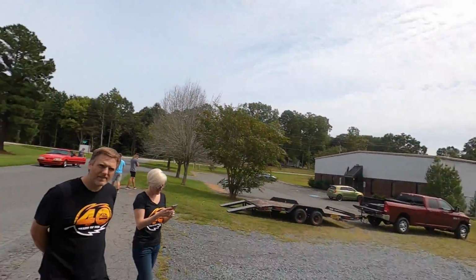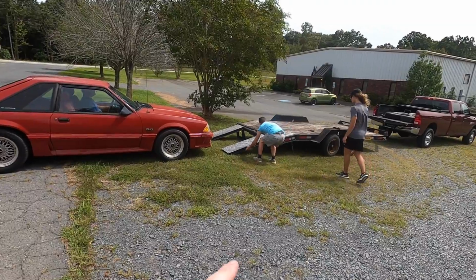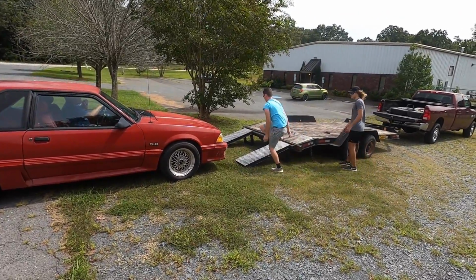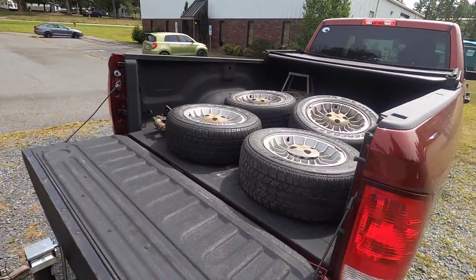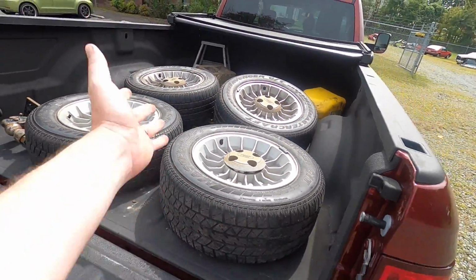Oh, I'm still recording. Still recording, Matt. Hey. Getting on the trailer here. Always fun. A little sad, but fun. It's going to a good home. We actually got the wheels. I got them hooked up with the original turbine wheels here. So we're all set there. 50 bucks. Been for sale forever. So you guys could have got them too.